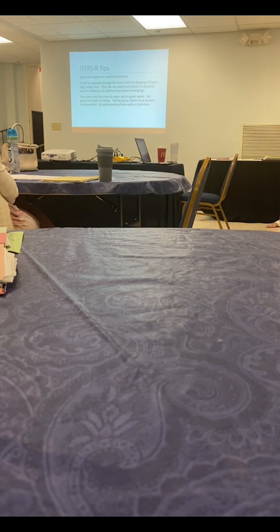And then some things for room arrangement. There are separate stores for each child's belongings. Remember that there has to be some kind of physical barrier between children's belongings. They can't touch each other, their backpacks, whatever it is. There has to be something where they're not touching each other.